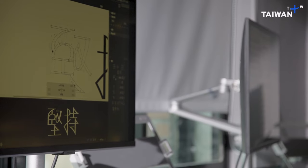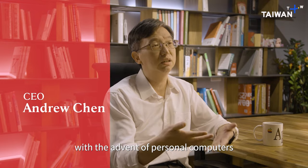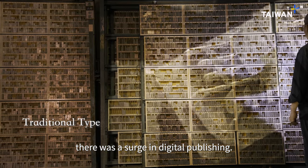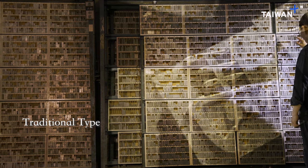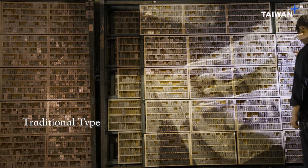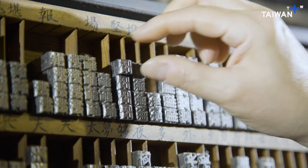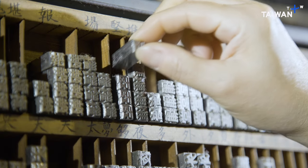Traditional font creation involved casting molds, casting lead, electroplating, high costs, and it wouldn't meet the needs of digital printing.